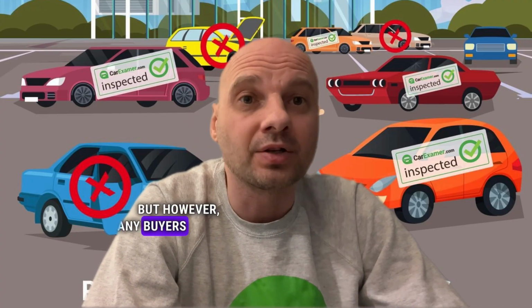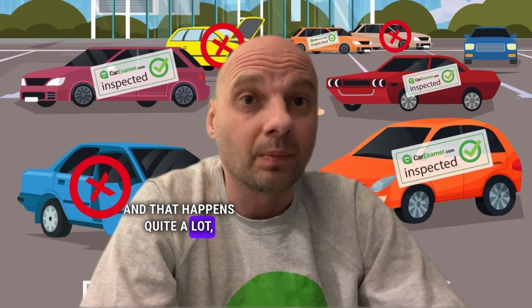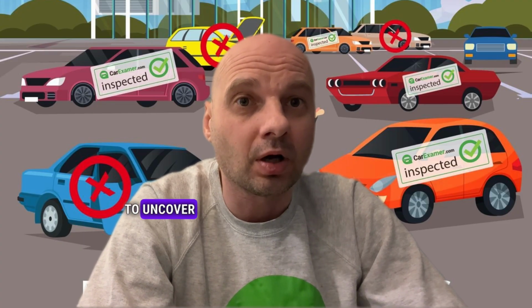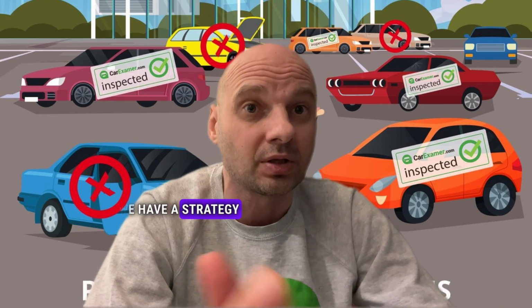However, many buyers obviously assume that if no warning lights are visible, the vehicle is fault free. In reality, fault codes can be cleared shortly before the sale, and that happens quite a lot, masking serious underlying problems. Diagnostic scanning before and after the road test is one of the most effective ways to uncover these problems, and that's what inspectors normally do. We have a strategy of doing two diagnostic scans, before and after.